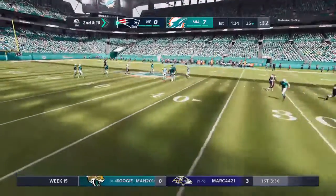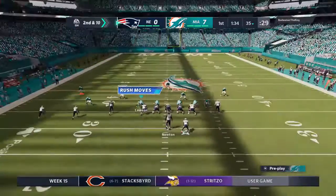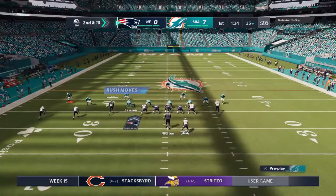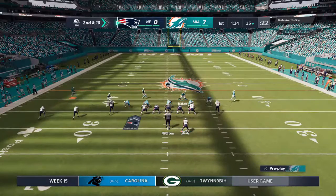Well, they've got man coverage on the outside, and my scouting report on these DBs tells me that they love to take matters in their own hands. They want man coverage, not zone, and there was good coverage there that forced the incompletion.